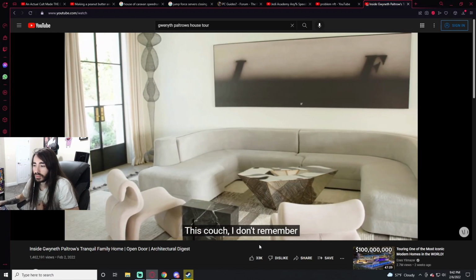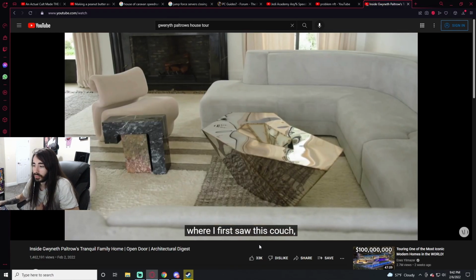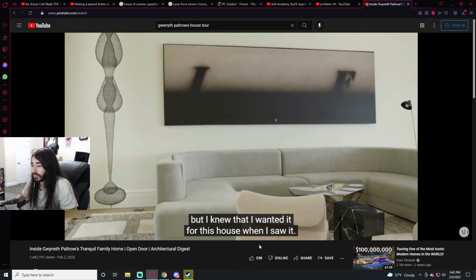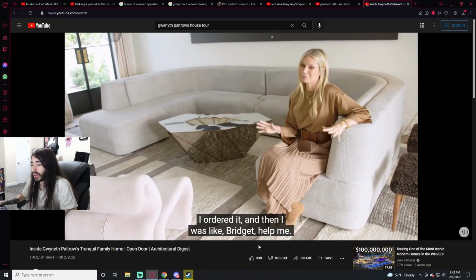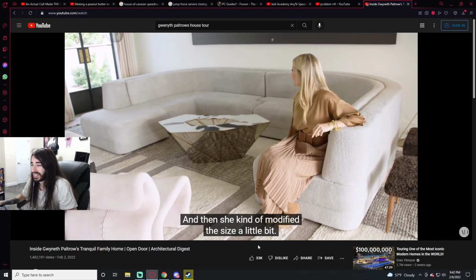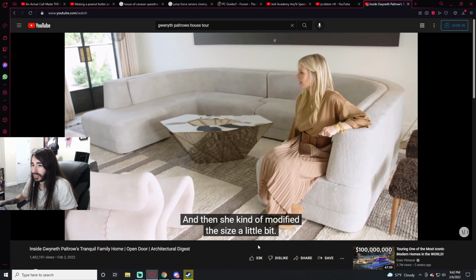This couch, I don't remember where I first saw this couch, but I knew that I wanted it for this house when I saw it. It's just a basic IKEA couch. And then she kind of modified the size a little bit.